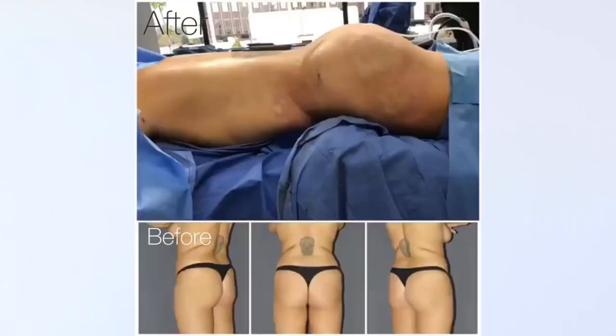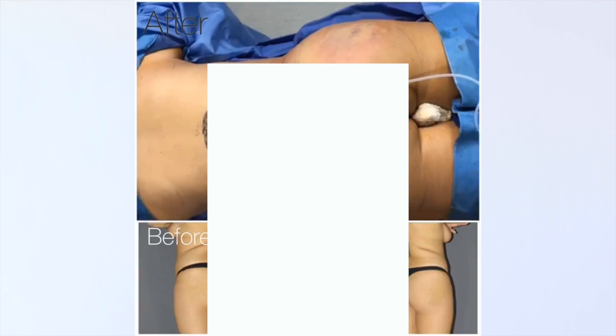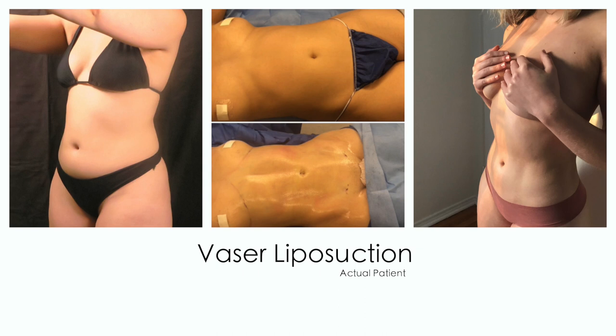So how is it that vaser liposuction can assist with BBL surgery? Really, there's two things that I think really help BBL surgery by using vaser. One is we're able to create a little bit more definition in the areas where we take the fat from. And the second thing is we're much more efficient and atraumatic in our fat removal and therefore have healthier fat to graft to the buttocks.